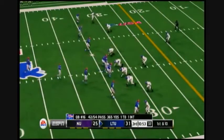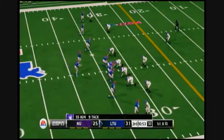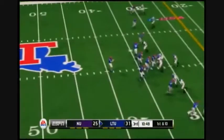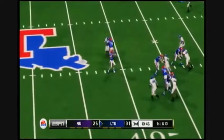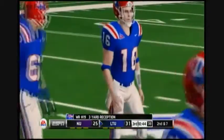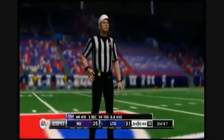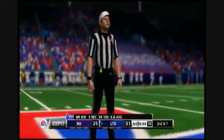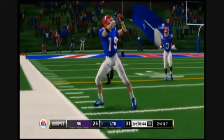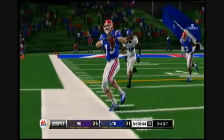They'll spread the field with 5 wide. He steps out around the 30-yard line. Makes the catch. Initially, it was called a catch, but now we're going to find out for sure if he at least had 1 foot in and possession of the ball before he went out of bounds. So they're going to try to determine if the receiver had possession and was inbounds or not.